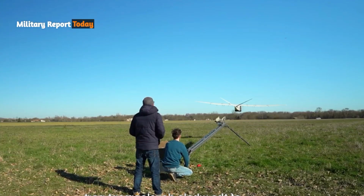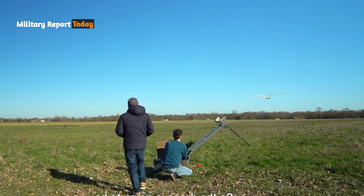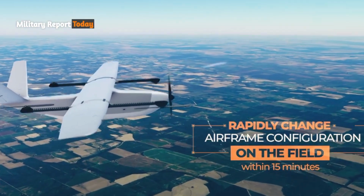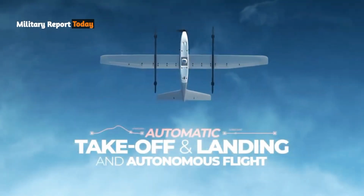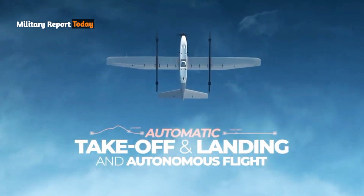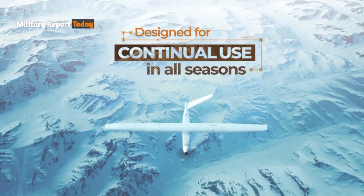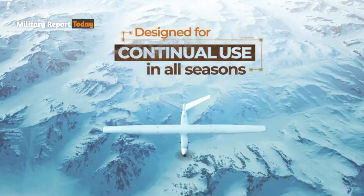The DT-46's advantage in operation is a quick change of airframe configuration in the field within 15 minutes. Then, it can take off and land automatically with autonomous flight, and is designed to also be used continuously in all seasons.